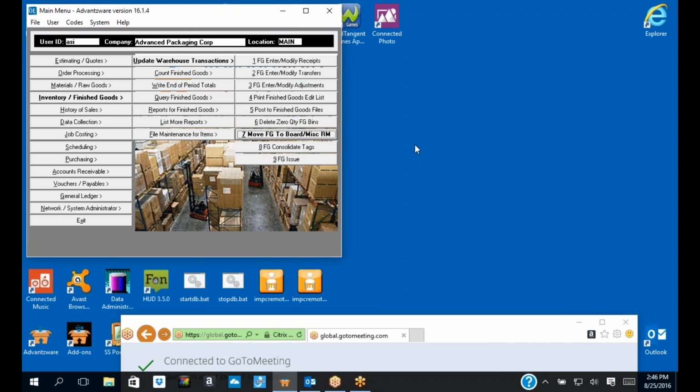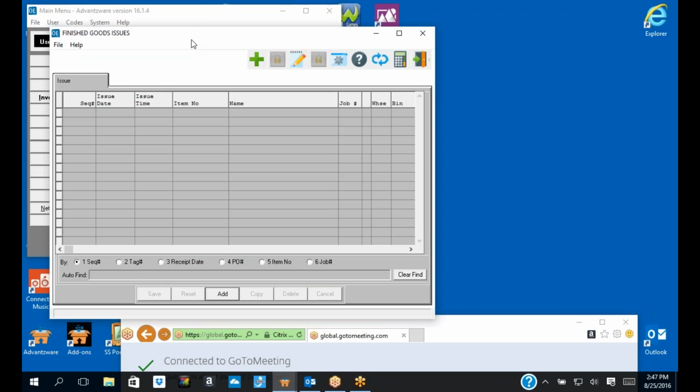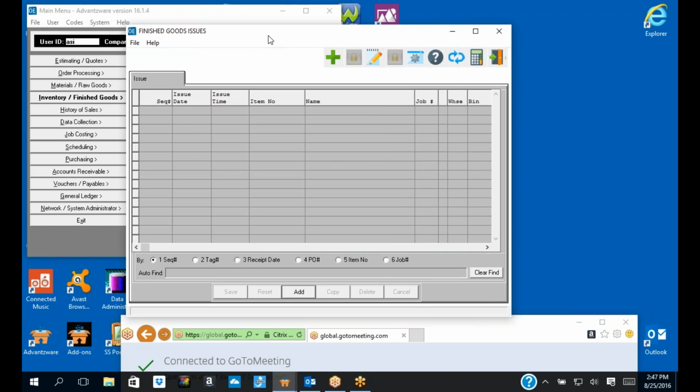And you're going to take that pad and you're going to score it or do something with it. You can actually move that finished good item back to a raw material item. It moves all the quantities and costs so that then you could use that item on an estimate again. And I did explain the FG, the consolidate tags. The FG issue is if you have farm out items that's part of a job, you need to get that cost issued to the job, and this is how you do it.